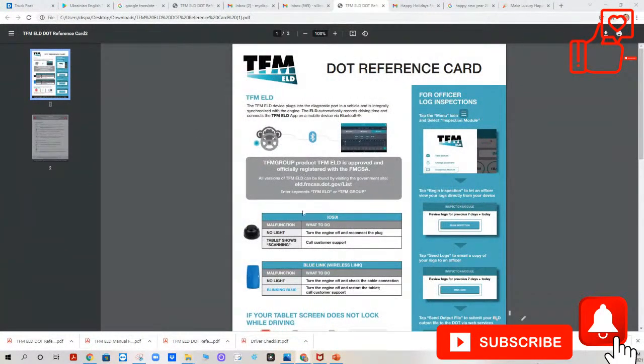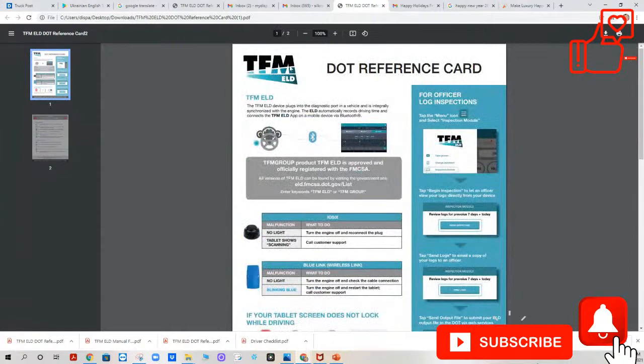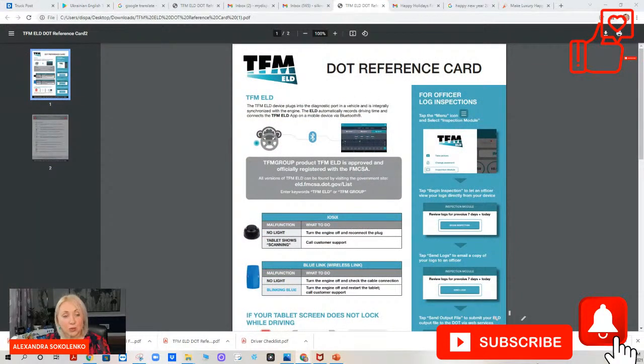Which provider do you use? They have to give you a DOT reference card, right? It says what you have to do in case of malfunction, all the steps for you and for the officer. Again, this will come from different providers, right? In this case, it's TFM. If you have GPS Trackit, it will come from them. If you have Keep Trucking, it's going to come from Keep Trucking. If you have Rhino, whatever ELD, it's going to come from them. So you need to make sure it is in your folder.